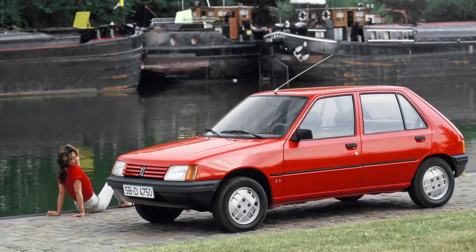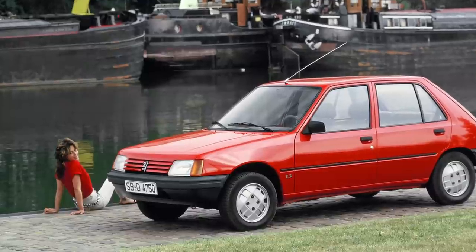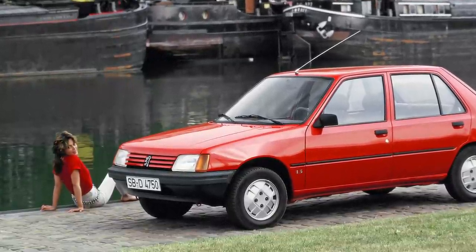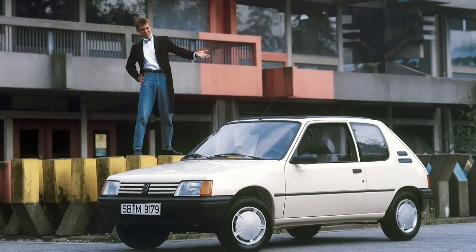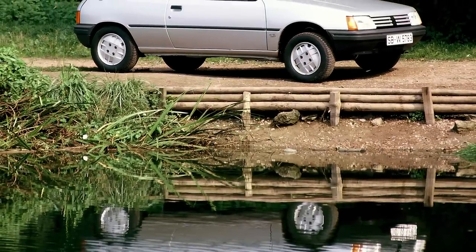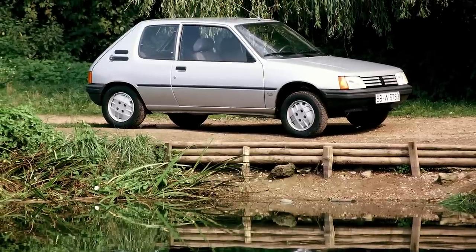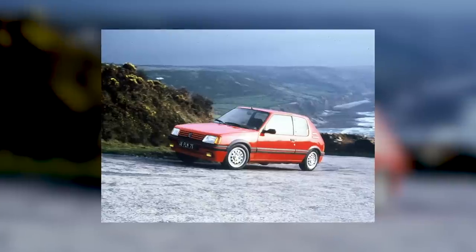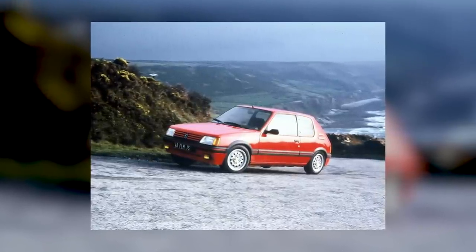Launched in 1983, the 205 is credited with turning Peugeot's fortunes around, and a great deal of its appeal was down to the way it drove. McPherson strut front and torsion bar rear all-independent suspension gave it the ride and handling that punched well above its relatively light weight. And to exploit this to the full, the GTI was launched in the car's second year with a 105 horsepower 1.6-litre engine.